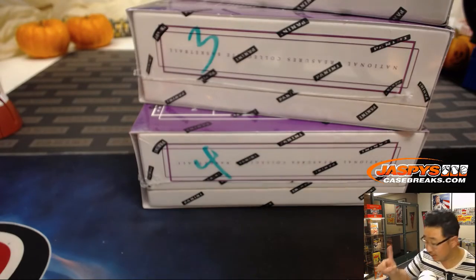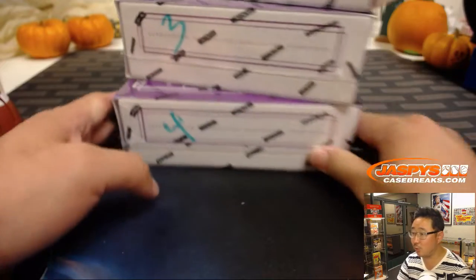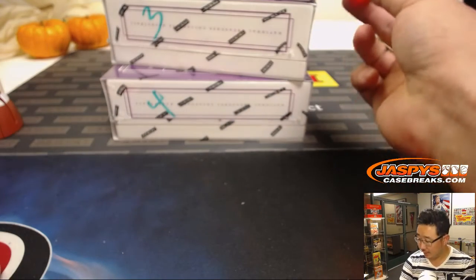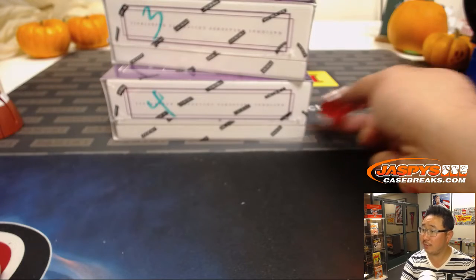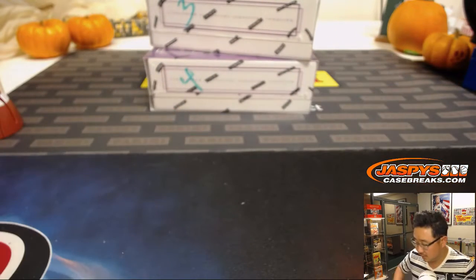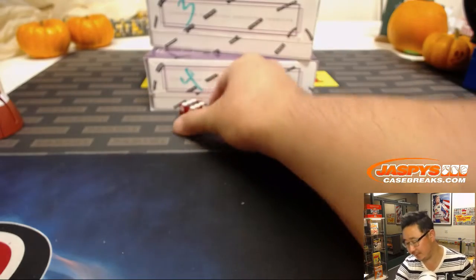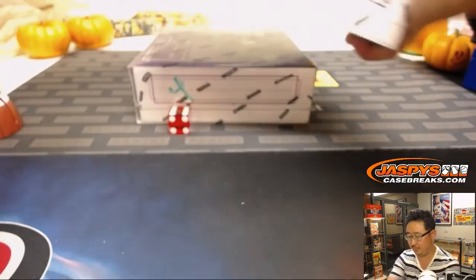All right, so while you're considering trading, I don't think anyone's going to trade, but we have box two, three, and four remaining. So what I'm going to do is I'm just going to roll the die and just go one, two, three, four, five, six. Six. One, two, three, four, five, six. So the bottom box, box four.